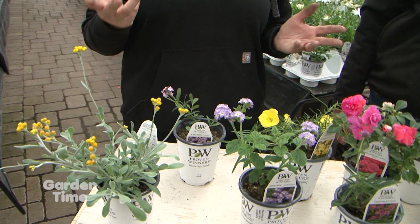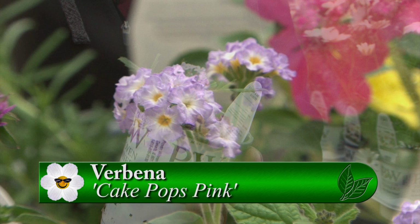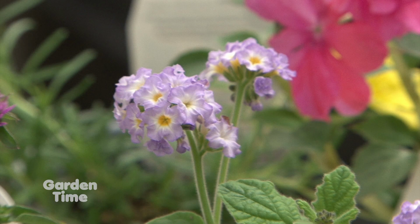So we have a new little verbena called Cake Pops. And this is great for a little basket. There's no deadheading. And it's perfect for attracting the birds, the bees, and it's just a wonderful little plant. Yeah, another good heat tolerant. Yes, and no deadheading as well.